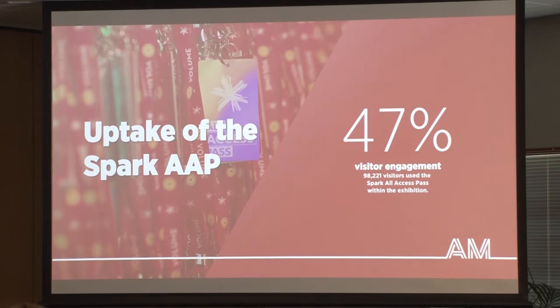However, we actually assume that that number is a bit higher because anecdotally we've seen lots of groups, especially families, sharing passes and doing stuff together with a single pass. So that number is probably a bit higher, but we don't have any concrete figures on that. But those were our engagers, right?